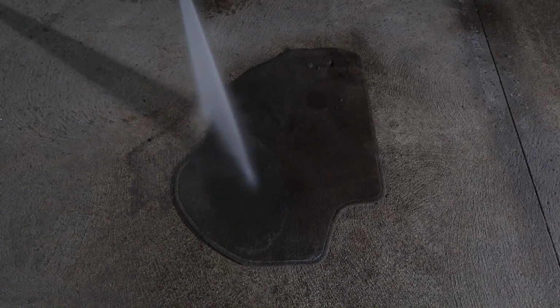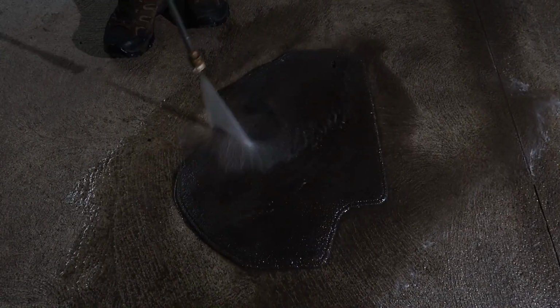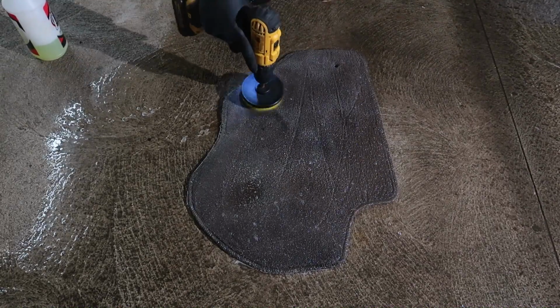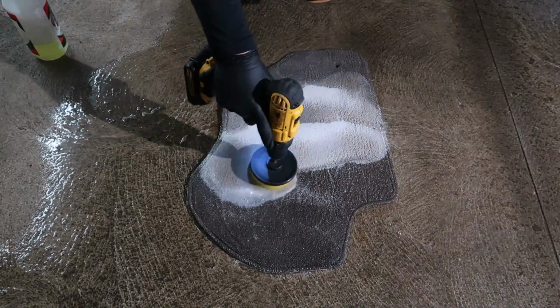So these floor mats got absolutely destroyed, and we figured the best plan of attack to get them clean again would be spraying the extractor soap and following up with a thorough pressure washing, and then going back with more soap and the drill brush and getting as much water sucked up as possible with the extractor.